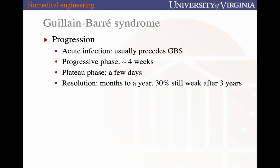The progression of Guillain-Barré is described as follows: an acute infection usually precedes the symptoms. Then there's a progressive phase, where over the course of 4 weeks, this flaccid paralysis or these polyneuropathies begin to develop. It'll then plateau over the course of a few days. And then what's usually pretty unpredictable is the resolution phase that can last from months to a year, and in some subsets of patients can actually last out to a few years.